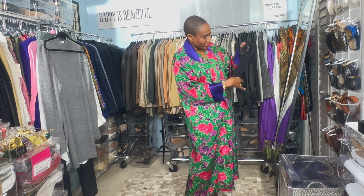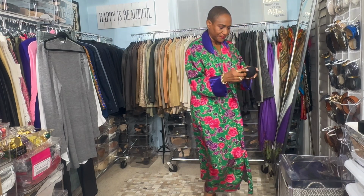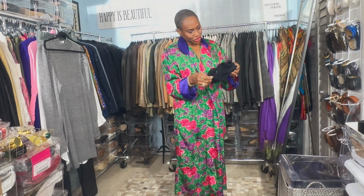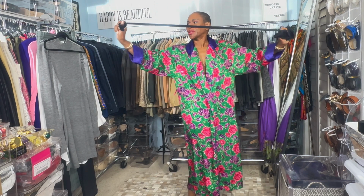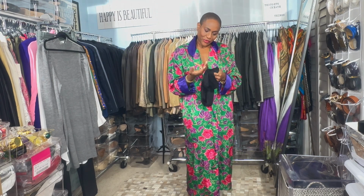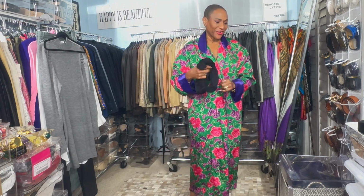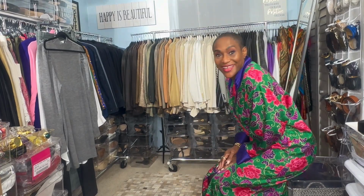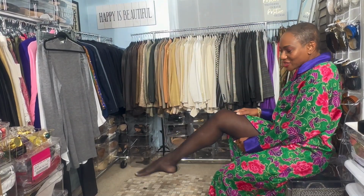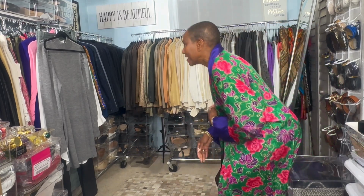Let's find some tights. Now the question is, do I want a pattern or not? Let's go with just a tinge of a pattern, if I don't rip the stocking first with my jewelry. Let me put my tights on and I'll be right back. Okay, the tights are on. Just a hint of a pattern. You can barely see it.